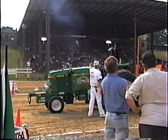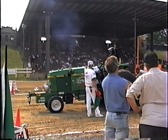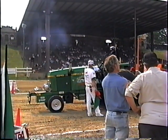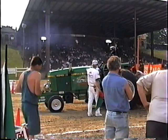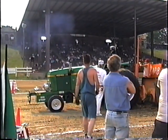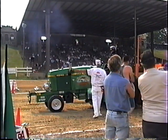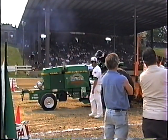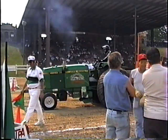Our next puller will be John Speedies with a Moline, Jeff Rodaboose with a Massey Ferguson, then Tom Harmon. The distance was 279.84, 279 feet and 84 hundredths for Bob Snyder and the Road Farmer, in the fourth position.